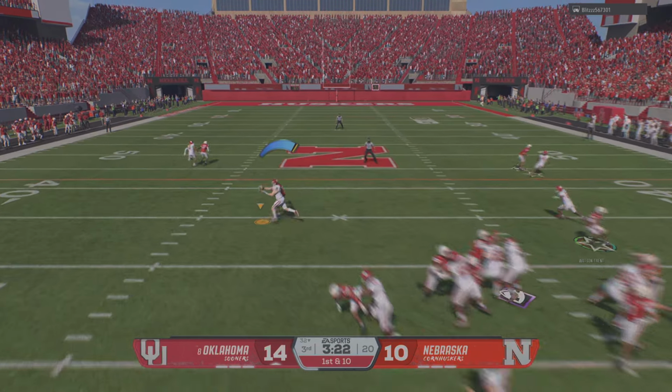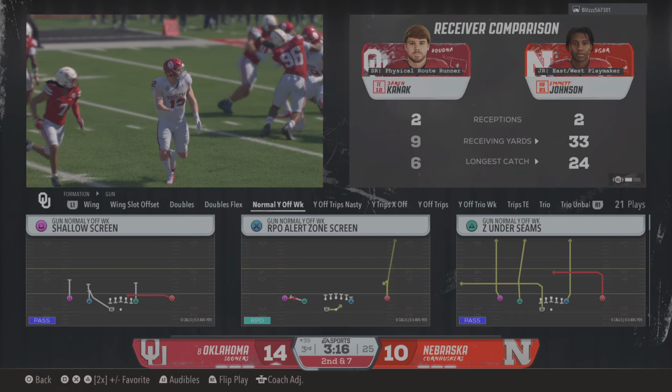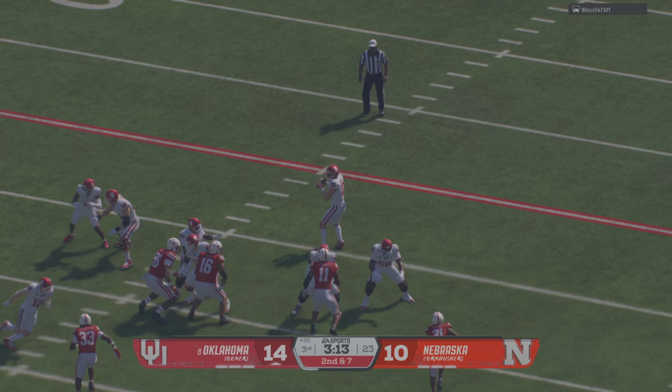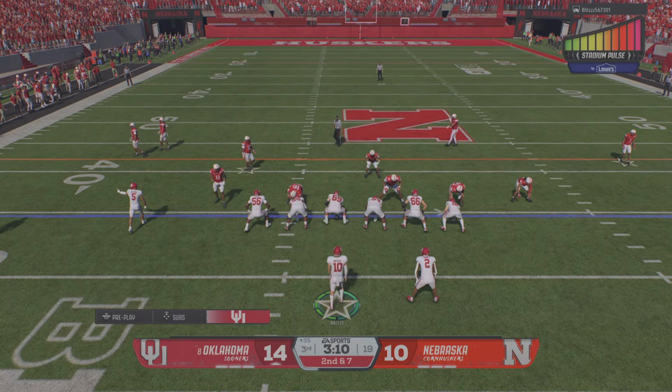Looking to throw, it's Mateer. Just a short pass to the tight end. And that corner came in hot despite knowing that he was giving up some size. I like the idea by the quarterback there. You're trying to get this first down, so you find the tight end, see if he can make a guy miss or shake a tackle. Not able to get it done.